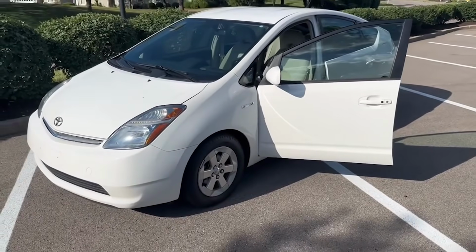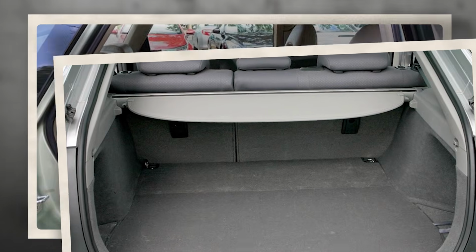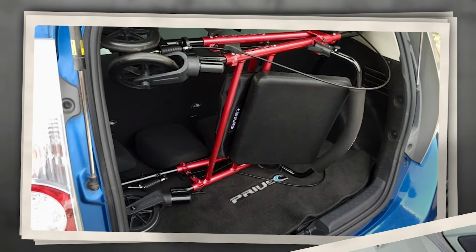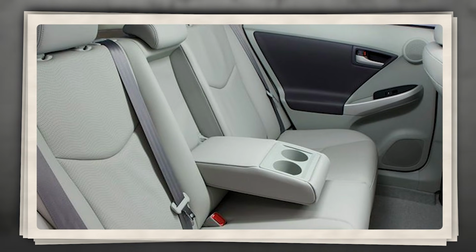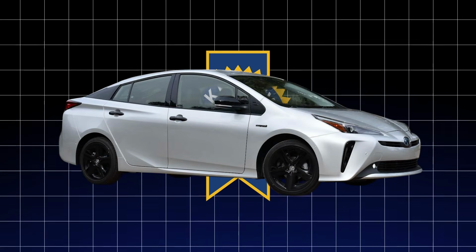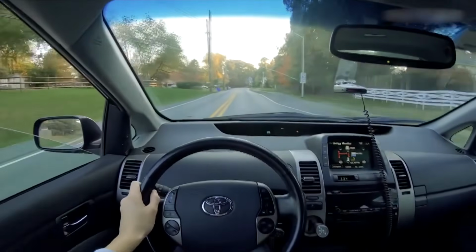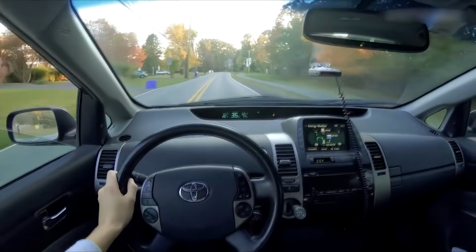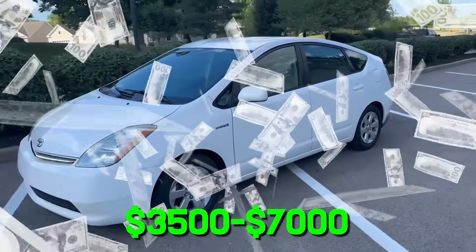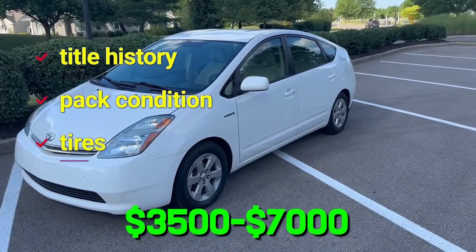For a small family, the practical side is better than people expect. You get 4 doors, a rear hatch, a low cargo floor, room for groceries, backpacks, a folded stroller, and enough rear seat space for children or smaller adults. Kelley Blue Book currently shows a typical 2008 Prius around the mid-$4,000 range at a dealer, although clean touring cars, strong battery reports, and low miles can cost more. In the real market, expect roughly $3,500 to $7,000, depending on title history, pack condition, tires, and location.